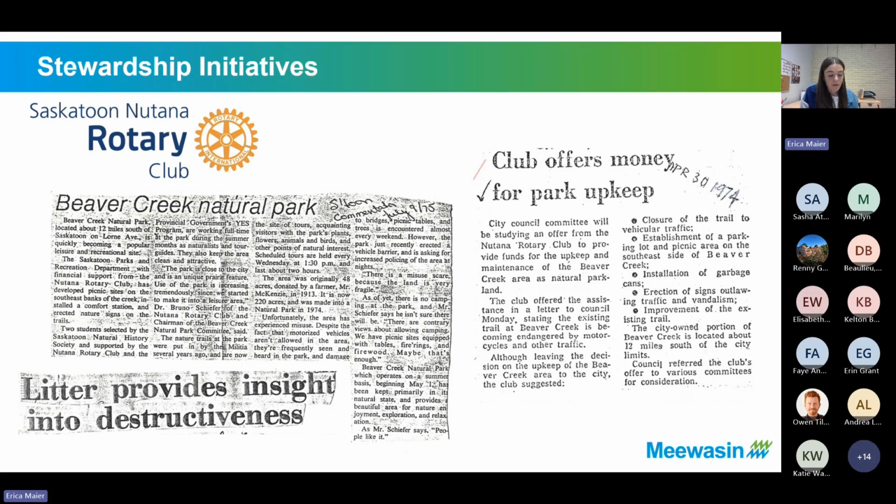During this time period too, the Rotary Club really wanted to protect the site, again, reduce vandalism and preserve the environment and educate about it as they were doing it. So they focused on litter removal, improvement to trails, restricting access to certain areas, and making recommendations for site management, such as things that are a bit more environmentally friendly, like coexisting with beavers, reducing insect fogging, so reducing mosquito populations, things like that, and restricting access to sensitive areas.